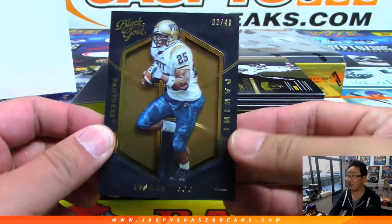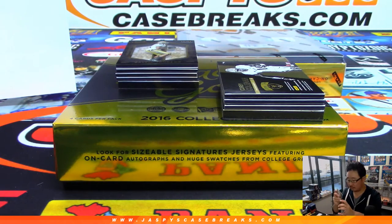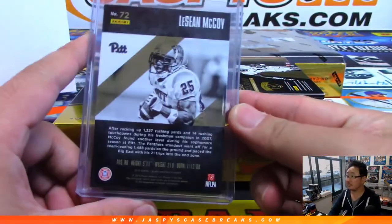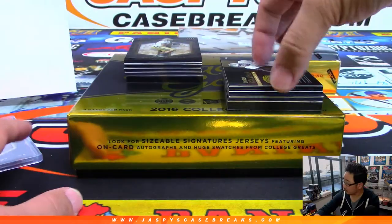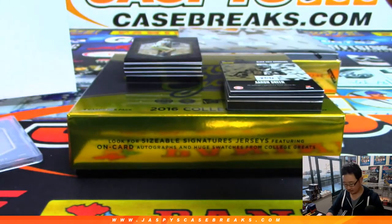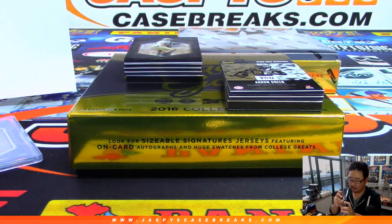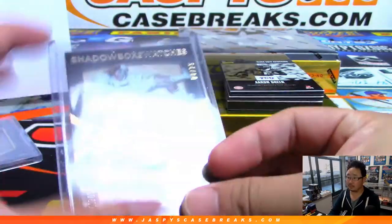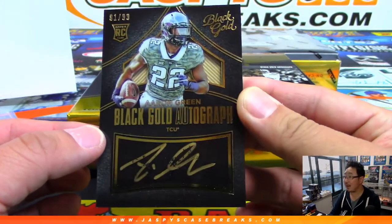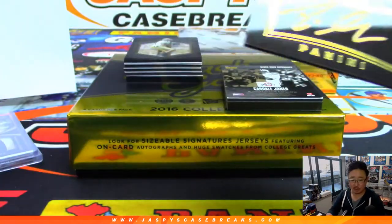Lead off with LeSean McCoy, 2 out of 49. Shady going to Stephen K. Shadowbox Swatches, 4 out of 25. Corey Coleman going to Jeremy Anderson. Aaron Green, black gold autograph, 81 out of 99. Some issues with the autograph a little bit there, but that'll still go to number 1, Jason Butcher.